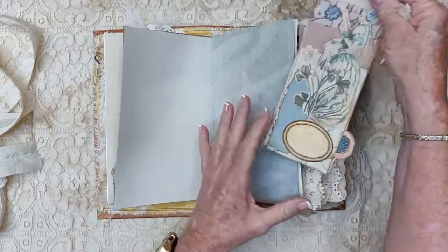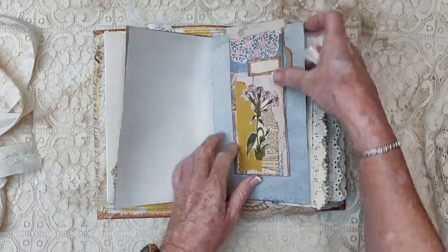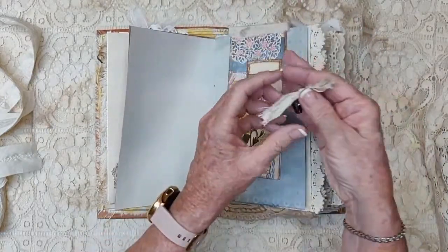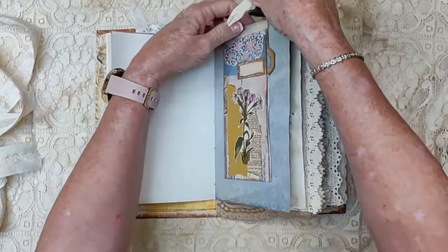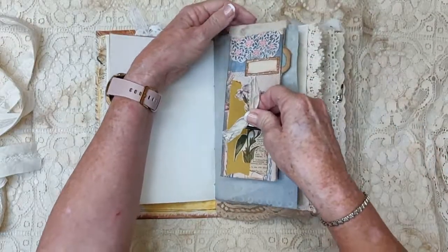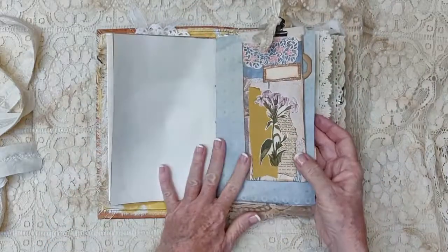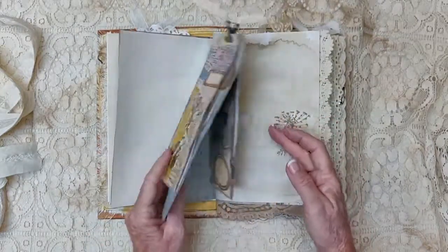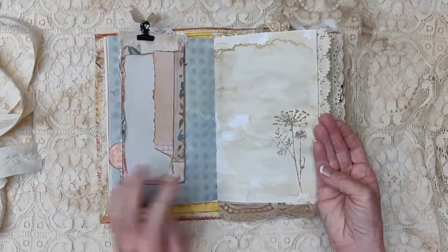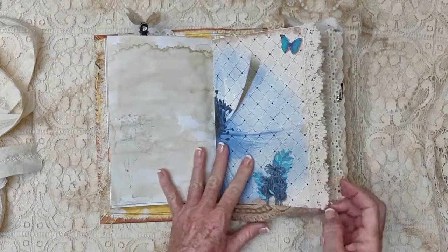It just sets over the paper. And you can either leave it to sit like that or clip it. And this is a Tim Holtz clip that has been embellished with some Sari Silk. Some stamping on some coffee dyed paper.